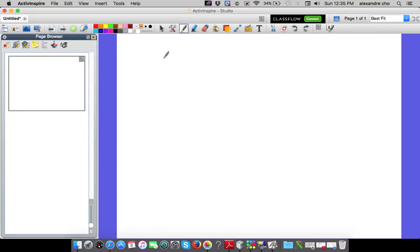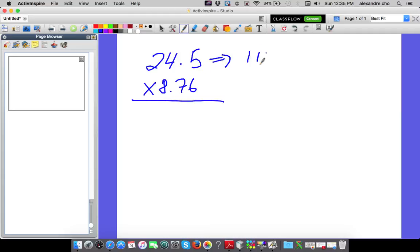So she works 24.5 hours each week. So that whole week she only worked 24.5, but she made $8.76 per hour. So we know that it's a multiplication. 24.5 times 8.76. Notice the multiplication question, so you don't have to line up your decimals. There's one decimal place over here, and there's two decimal places over here.